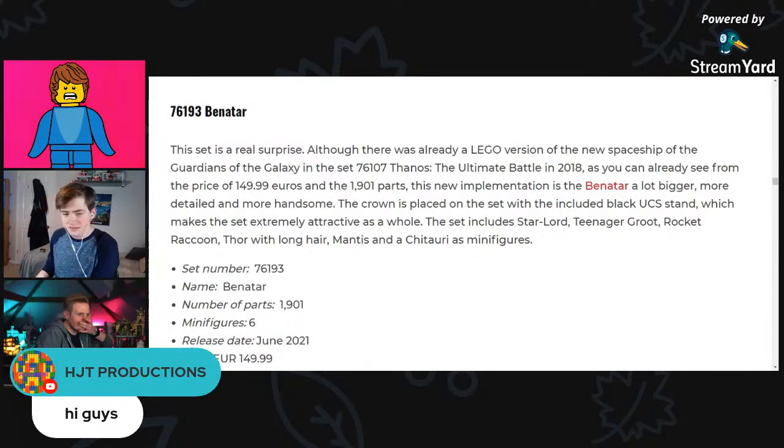Yeah, I'm surprised they're doing this. It's like the big set. Obviously, it's not the biggest, but apparently it's in like 4-4. It's going to be in Guardians 3, so in the future, it's going to become more significant. So I can see why they did it.